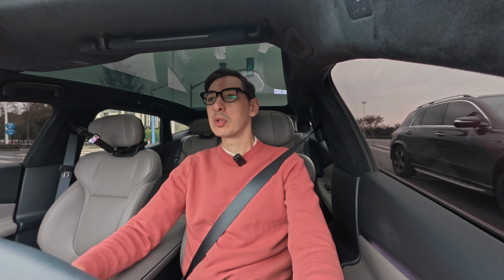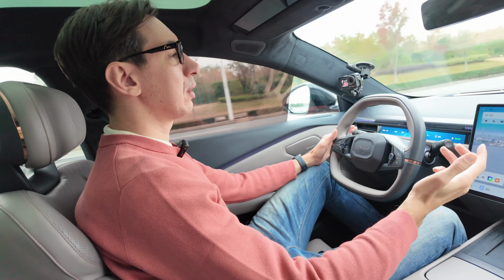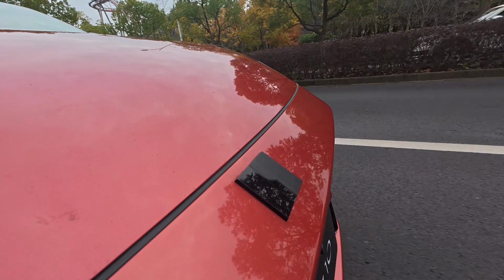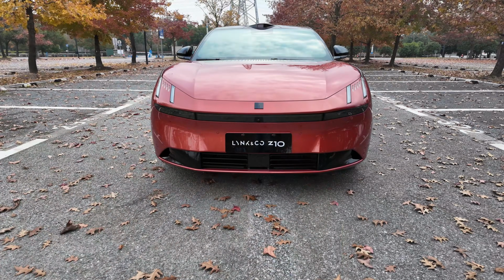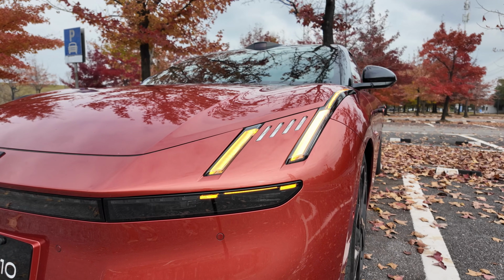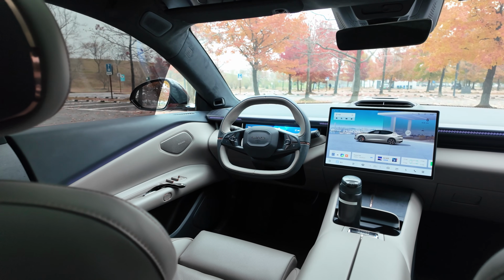Chinese EVs come in all shapes, sizes, and performance levels, from the crazy to, well, let's be honest, the even more crazy. So where does the Lynk Co Z10 fit into this equation? So I think it's aimed at the kind of modern tech-conscious consumer, and there certainly is plenty of tech in here, as is typical from a Chinese EV brand.